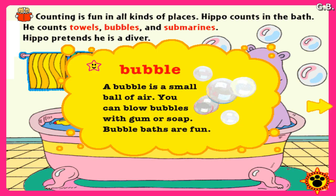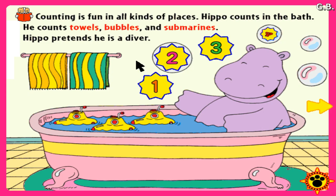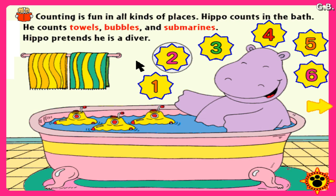Bubbles. A bubble is a small ball of air. You can blow bubbles with gum or soap. Bubble baths are fun. One, two, three, four, five, six.